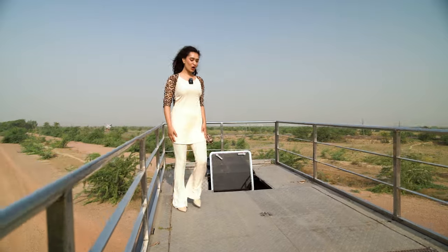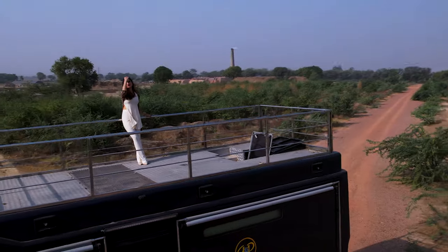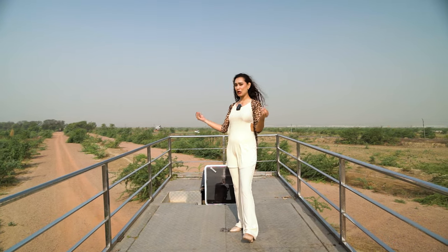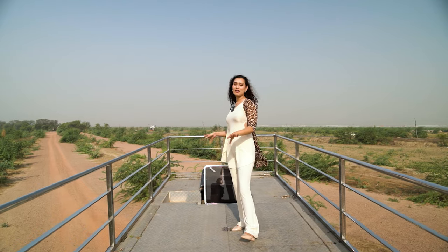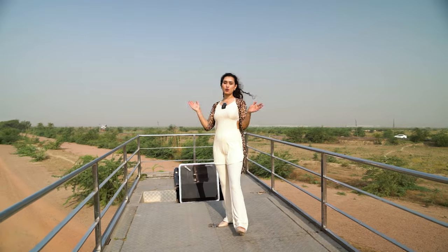So we are now onto the rooftop area. As you can see, we have a huge enough area. Now you can be sitting here and be enjoying your lunch on a good weather day, which is not today. We have scorching heat and extreme weathers today. But other than that, you can also use this particular area during your election campaigns and whatnot.